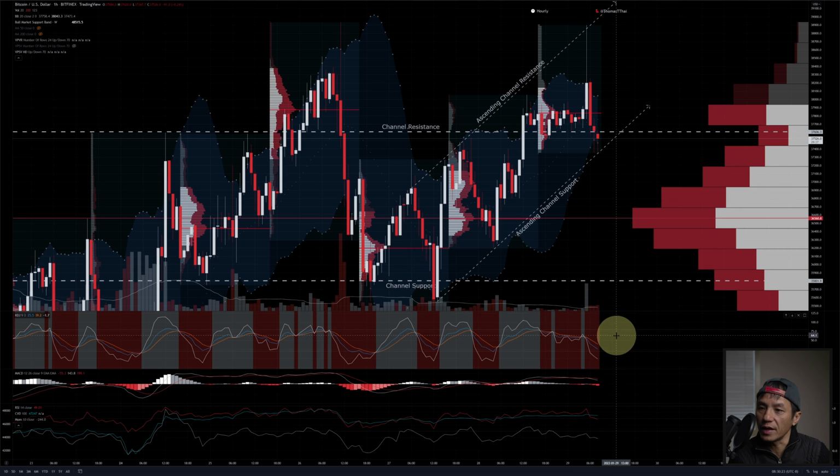On the KDJ, the white J line is below the blue K and the red D line. So it's below, and all three are fanning down. So within the next few hours, it's indicating bearish movement to the downside.